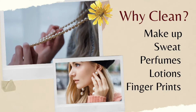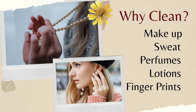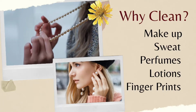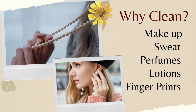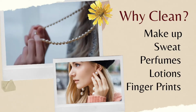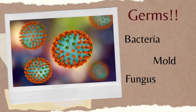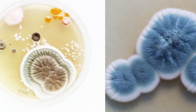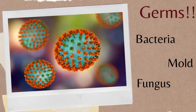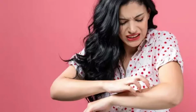Why clean? Well, because makeup, powders, and foundations leave stains on jewelry. Perspiration damages some softer stones and porous jewels. Perfumes, colognes, hairsprays and lotions reduce gem brilliance and can be destructive because of acids and alcohol. And not to mention all the germs. Jewelry contains bacteria that causes food poisoning and thrush, for example. Not to mention fungus colonies and black mold, which can cause dry, scaly skin rashes, and other issues.